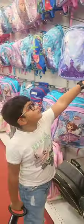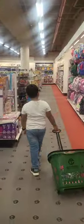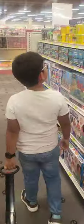Here we have bags and I have the Fortnite ones. But not this one, I have a different one. Let's go to the toy section. Here we have slime making. And also we have dough cases. These are dough. See? Play-Doh. And we have slimes.